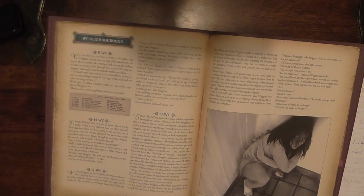An elbow jab from Wiggins pulls us out of our short nap at the very moment where a distant clock strikes 10. The speaker is still in the middle of comparing the fishes and the gyri in an enthusiastic way, but he seems to realize the agitation of his public and quickly puts an end to his conference. "Thank you, ladies and gentlemen. If you now wish to examine my brain collection, I'd be happy to show them to you."